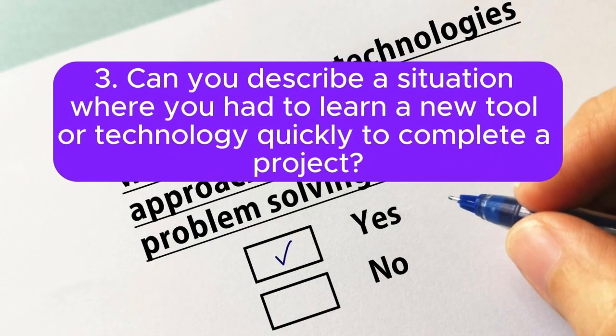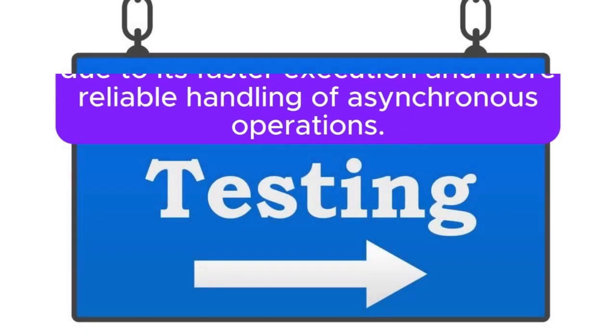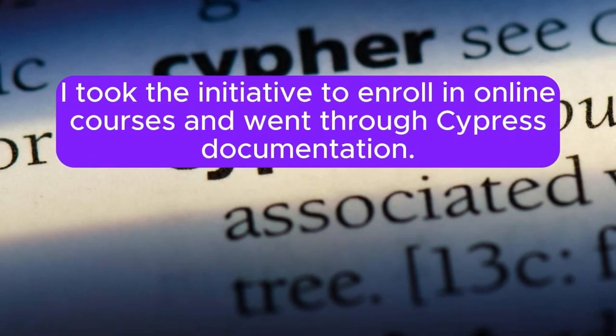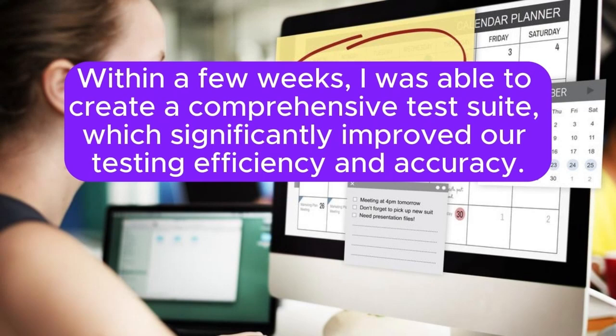3. Can you describe a situation where you had to learn a new tool or technology quickly to complete a project? Answer: In a previous role, we decided to switch from Selenium to Cypress for front-end testing. Due to its faster execution and more reliable handling of asynchronous operations, I took the initiative to enroll in online courses and went through Cypress documentation. I also set up a pilot project to explore its features. Within a few weeks, I was able to create a comprehensive test suite, which significantly improved our testing efficiency and accuracy.